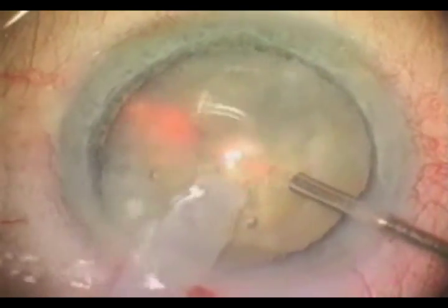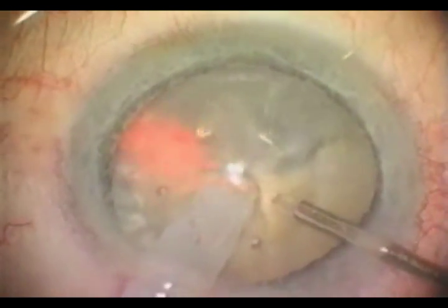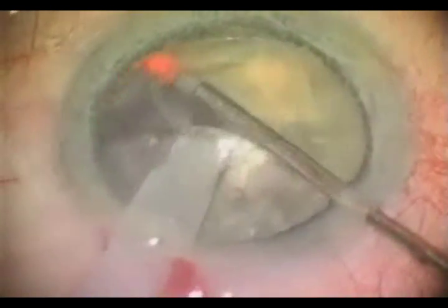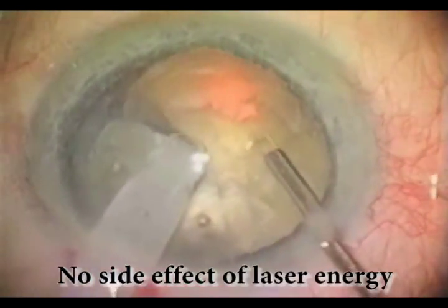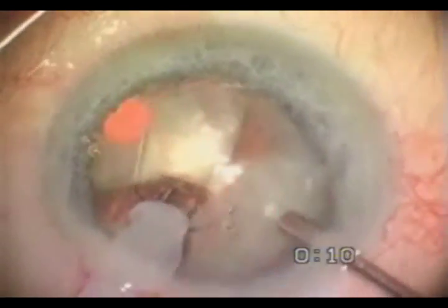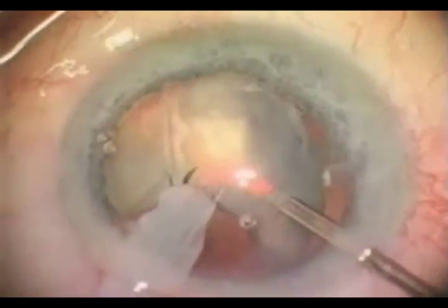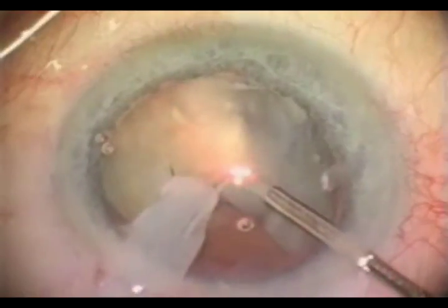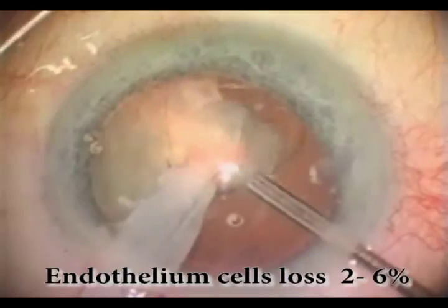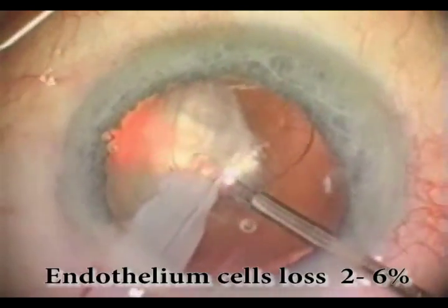There is no pressure of working tools on the nucleus and capsular bag. It increases indications for surgery on eyes with weakening of zonules. There were no side effects of laser energy influence, as proved by performed clinical investigations: fluorescein iris angiography, endothelium microscopy, optical coherence tomography. After laser cataract extraction, loss of endothelium cells does not exceed 2 to 6%.